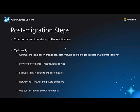Apart from the Cosmos DB features, there is good integration with the other Azure services. Like, for example, you can use Monitor to look at the metrics and log analytics and to track the performance of the database. The backups are also enabled by default, but you can customize them further. You can choose the retention and the number of backups retained as per your requirement. You can choose and tweak the networking settings, for example, firewall and private endpoints, to make your application more secure. And you can use built-in Jupyter and C# notebooks to further enhance the experience of working with your application and database.